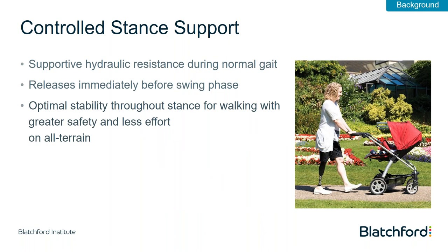So here, starting off with controlled stance support. The hydraulic resistance during normal gait is there to support the patient. It switches on as the leg is extending so that it's ready for when the patient puts their foot on the floor. And then it switches off just prior to the foot coming off the ground, so that the knee is allowed to start flexing before the toe comes off the ground. This gives you a more natural heel rise.